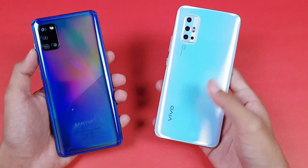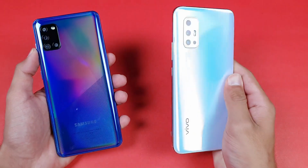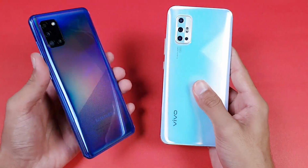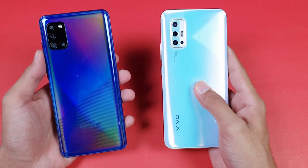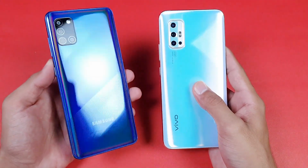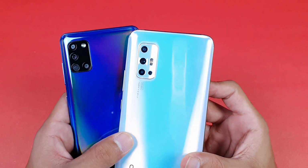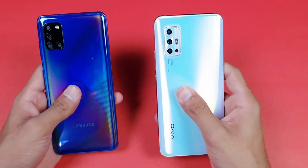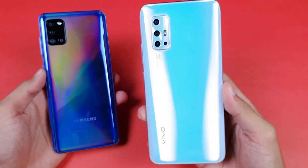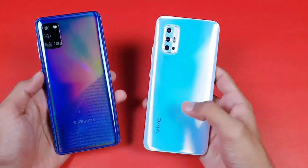This is the latest phone from Vivo right now, the V17, which comes with a Snapdragon 675 chipset with 8 GB of RAM, while the Samsung Galaxy A31 comes with a MediaTek Helio P65 chipset with 6 GB of RAM. Both phones come with quad cameras on the back, as you can see. So it's very interesting to see which performs faster and which is best for you. The Vivo V17 is a little bit more expensive than the Samsung Galaxy A31, especially in the Pakistan market.